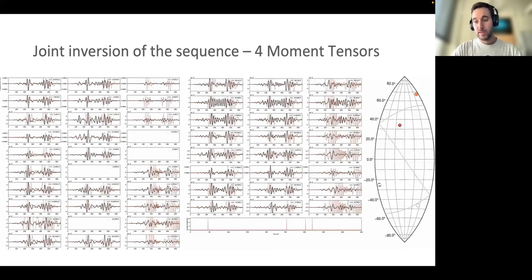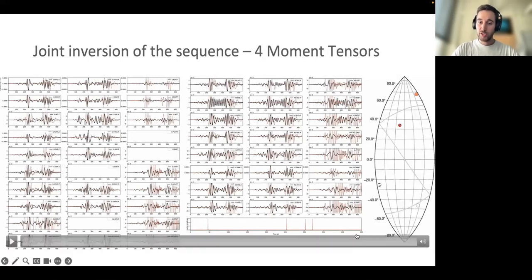Moving on to the moment tensor inversion. So this one is a bit more complicated because we have a bit more parameters. So here we have a total of 28 free parameters. So each of the moment tensor location on the Moon, their orientation, that's given by 3 parameters, magnitudes, the onset time, and we're going to invert that for all the 4 moment tensors.